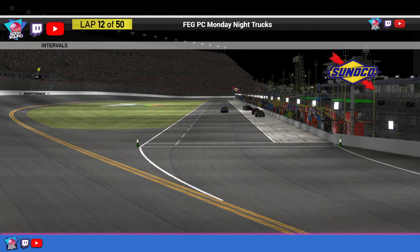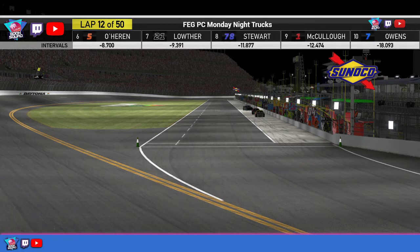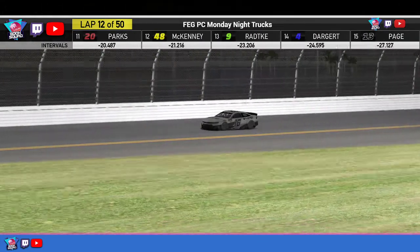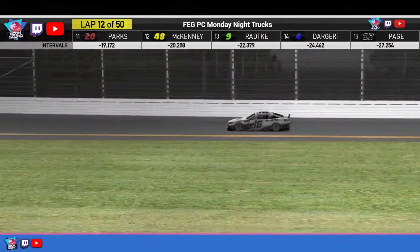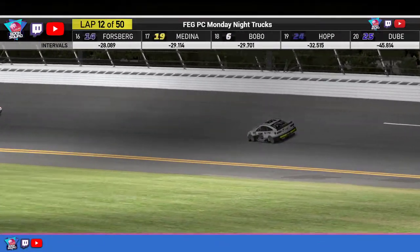Looks like only a few drivers took the full pit stop. We've got Dalton McKinney, Jeffrey Radke, Stephen Page, Dustin Forsberg, and looks like Joshua Doobie all electing for a full pit stop there. So these guys might have taken full fuel and tires as well. Not quite sure what the strategy there is, but we're watching Eli Warren of that number 16 machine.